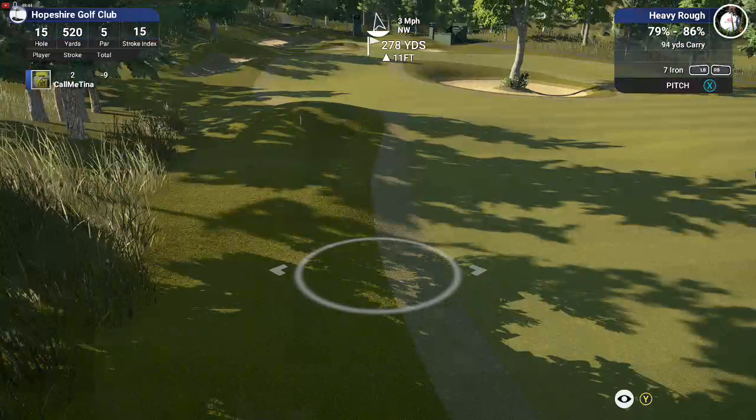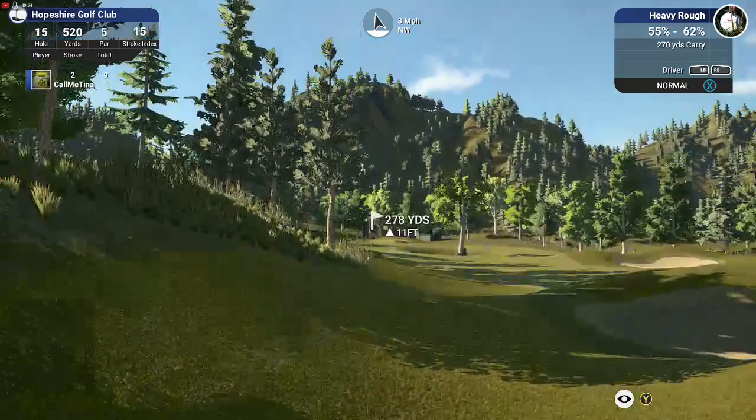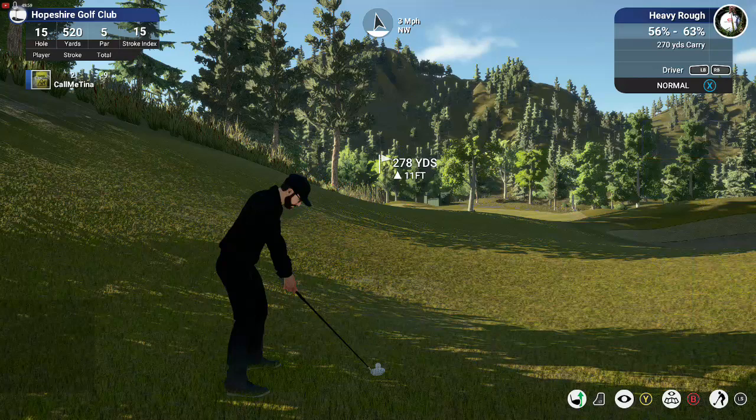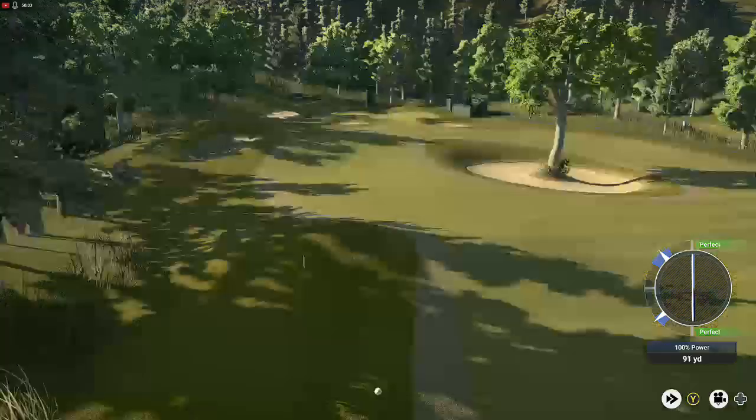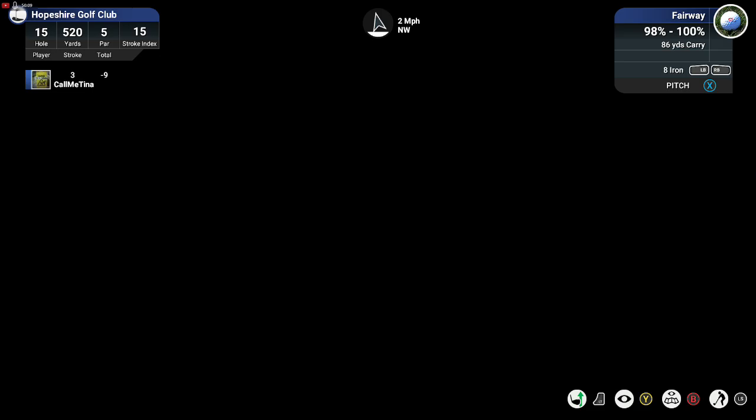All right. I can use a driver in the heavy rough, right? Oh, no. Okay. Oh, this sucks. I'll take it. I wish that didn't happen, but here we are.